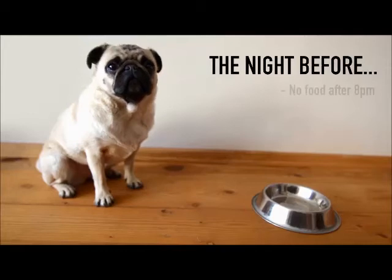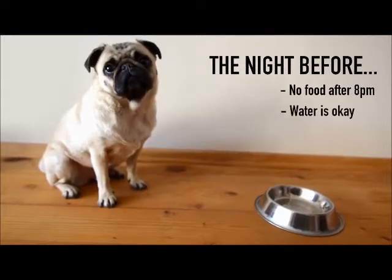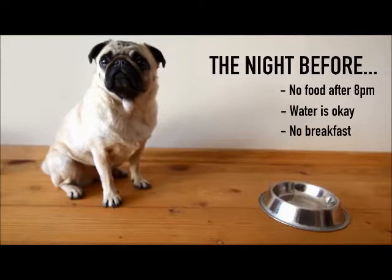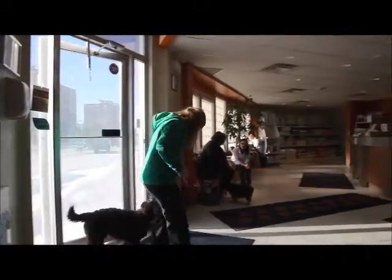Please do not feed your pet anything after about 8 p.m., but you can leave water out overnight. Just pick it up in the morning when you get up. And no breakfast, please. But if your pet needs to take medication that morning with a very small amount of food, that's okay. Unless you have been instructed otherwise, please be at the hospital between 7 and 8:30 a.m.